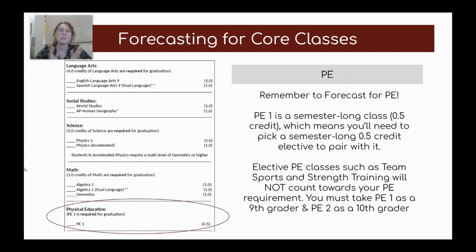Finally, PE. PE is only one semester long, so you could have it either first semester or second semester, and it is a requirement for graduation. We have a bunch of PE electives like team sports, strength training, but to get that PE credit, you have to take PE1. So overall, that's 4.5 core credits that you'll be taking as a freshman.